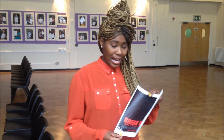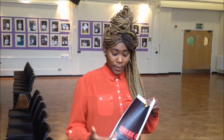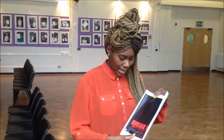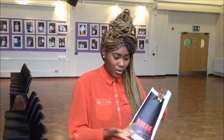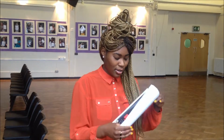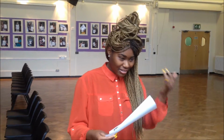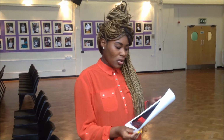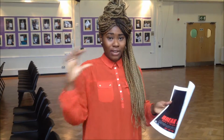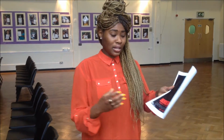Basically, I like the fonts, and I like the fact that you've taken my opinion and actually worked on it. I really like that you wrote "Death is the only way out" in a different font to get the audience's attention. And I really like the colour you've used, because red represents blood. With the black, it goes really well, because it makes the writing stand out, and it's easy for people to identify from far.